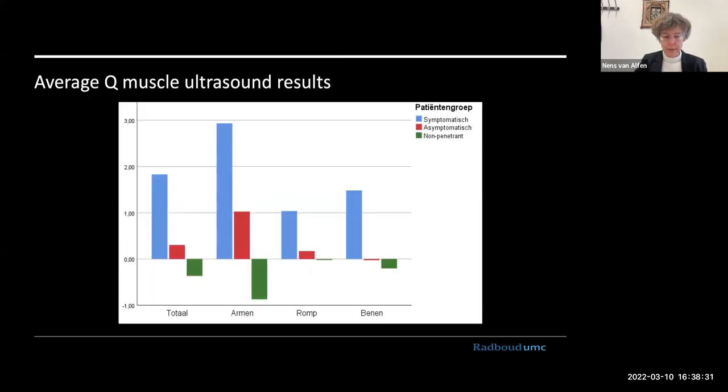While the non-penetrant, that was very striking, they seem to have better Z-scores. And these were all very active, sportive people. So there might be something in that to see if maybe that's protective somehow, or, you know, we are not sure. It's a small group obviously, but it's just to show you that they will show up in these results.